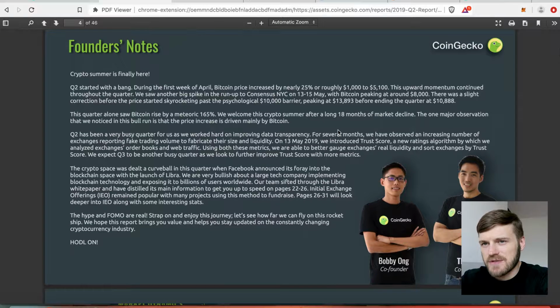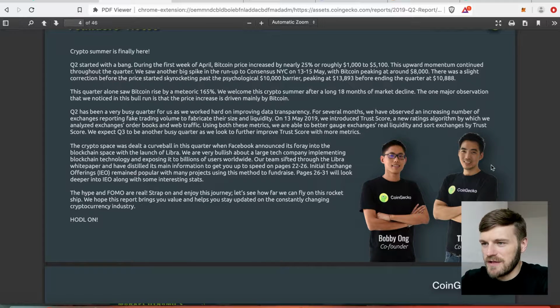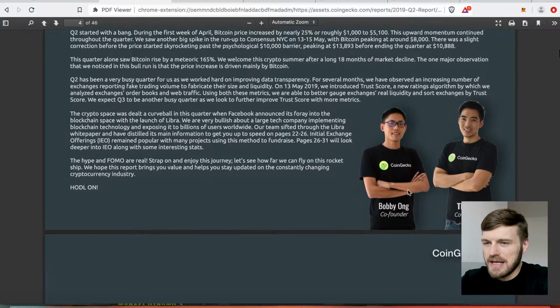So here are the founders notes. First of all, crypto summer is finally here. Q2 started with a bang. During the first week of April, Bitcoin price increased by nearly 25%, or roughly $1,000 to $5,100. And this momentum is awesome, and it continued throughout the quarter, as they say here. I encourage you to read this whole thing. I was looking at this earlier, and here are the co-founders, Bobby and TM Lee.